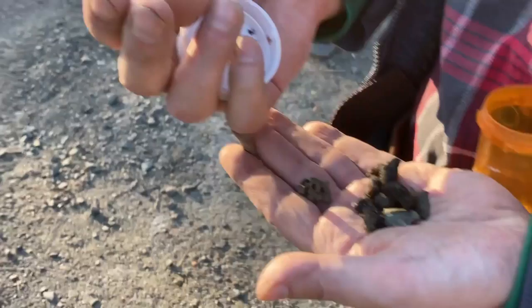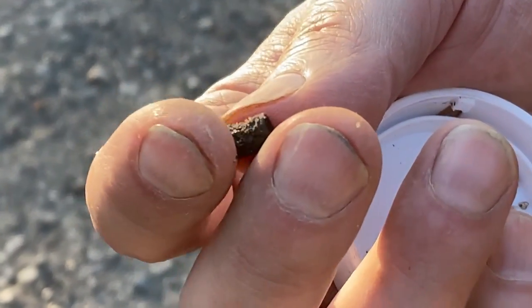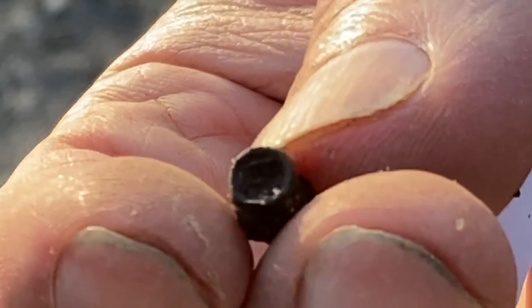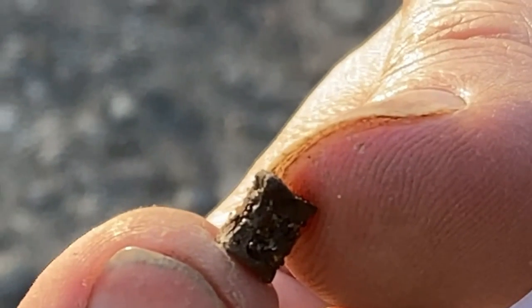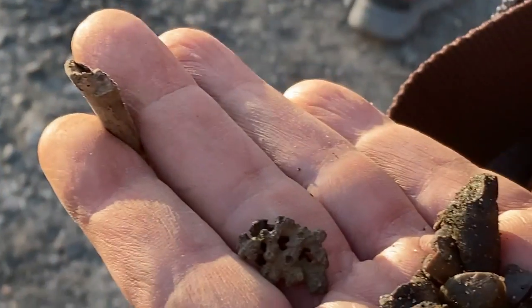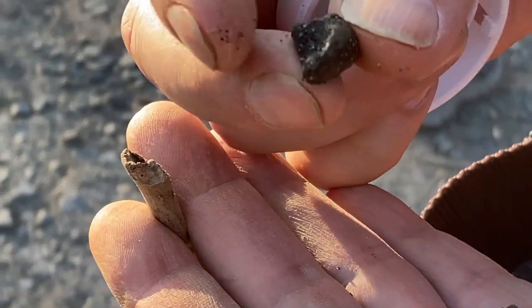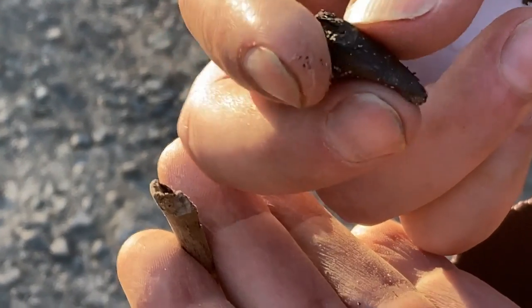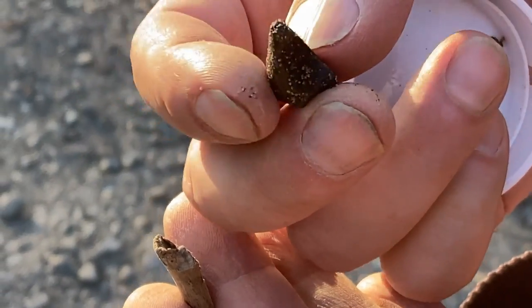This is a vertebra from a fish. It's hard to see on camera, probably. Oh, wait, no, we got a good view of it. You got it? Oh, yeah. Close up, as long as it's in focus. Close up on this is great. It's in focus. Awesome. Not sure what this is. That looks like part of a mosasaur tooth. It almost does. It almost looks like bone here. It could be a turtle spur also.